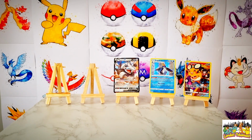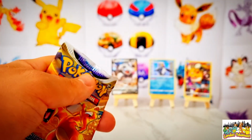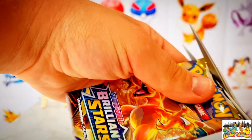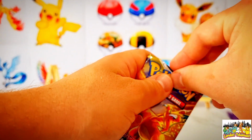We have 3 out of the 5 easels occupied, I should say. And we have opened up 5 of the 6 packs. So we're doing pretty well. We're averaging, if we can get something in this one here, then we could well have actually got 4 out of the 6. So I think that's what, like 2 in every 3, if my math serves me correctly. So let's crack into this final Charizard pack.